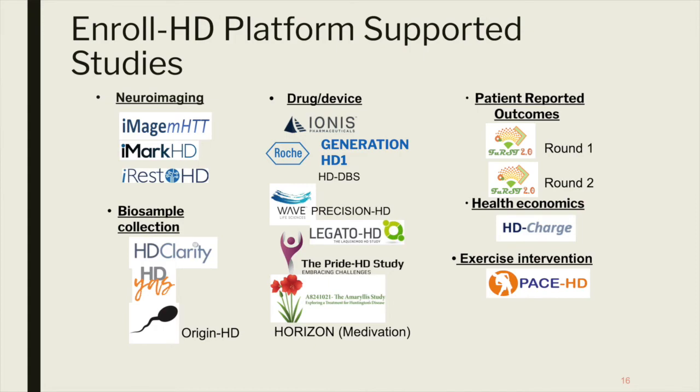And these are all the studies that the Enroll platform currently supports, which range from imaging studies, observational studies, exercise studies, to clinical trials. We have a clinical trial committee that looks at requests from different pharmaceutical companies. The request may be pertaining to a particular study design or a particular outcome assessment, and so on. We have external collaborators who review these issues and provide guidance to the companies or the investigators for future steps.